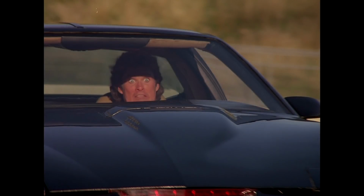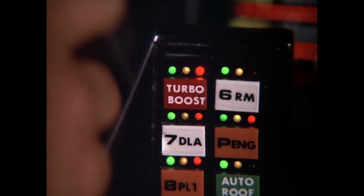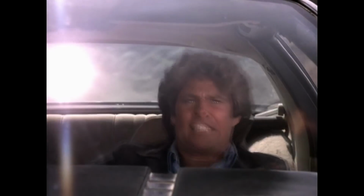You've been patient. Now for the fun part. Let's take a look at all of the turbo boost reaction shots. You know, the ones where Michael or John Stanton or Doug Wainwright hits the turbo boost button and reacts to the sudden thrust of the car jumping into the air. Here's a montage of every single one of those reaction shots.